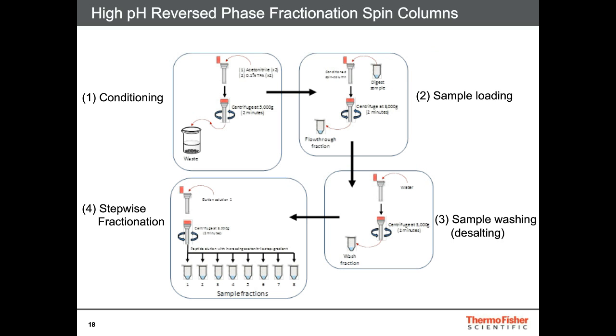Similar to the top 2 and top 12 abundant protein depletion resins, we have developed a convenient single-use spin column format for high pH reverse phase fractionation. The steps involve first equilibrating the columns and conditioning them using buffers provided in the kit before sample loading of up to 100 micrograms of protein digest under low pH conditions. Then the columns are washed to remove any salts, and then we switch to a high pH buffer before elution. Bound peptides are then eluted in a stepwise fashion using increasing concentrations of acetonitrile ranging from 5 to 50%.